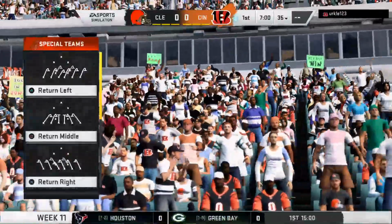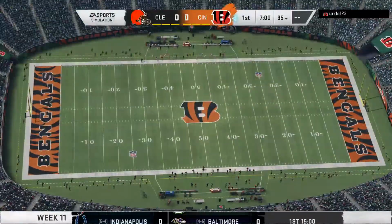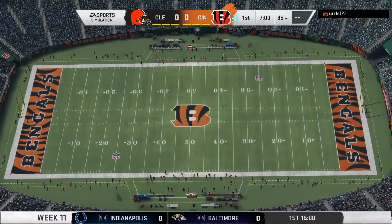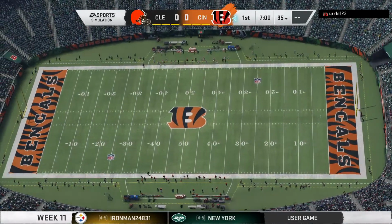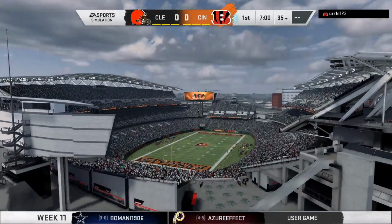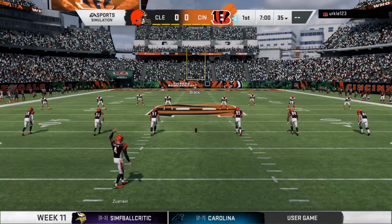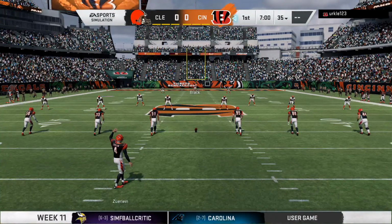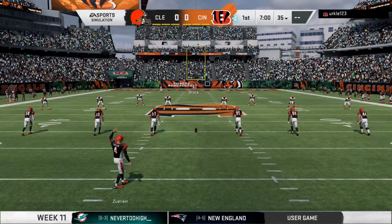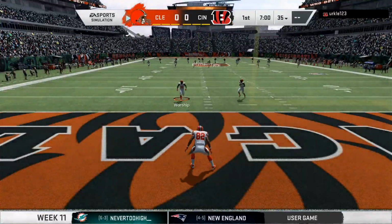In sport, as both teams made their way out of the tunnel, these folks are fired up as their guys are ready to do battle between the Cleveland Browns and the Cincinnati Bengals. The NFL season has hit high gear, and off we go in Week 11 on EA Sports.